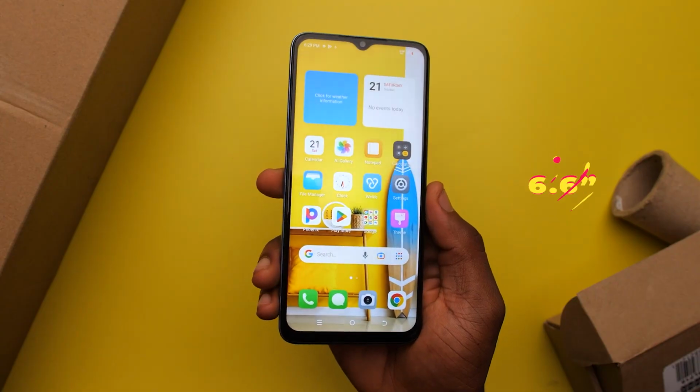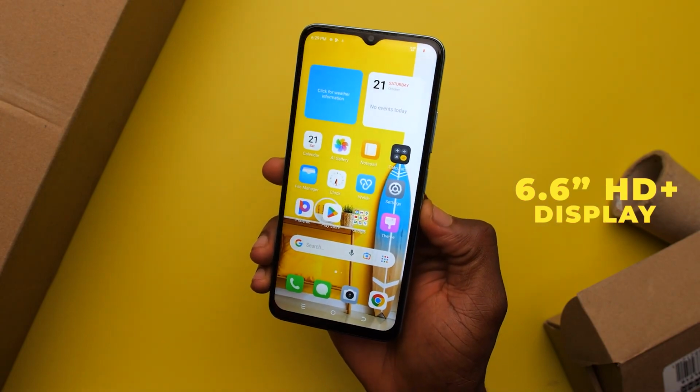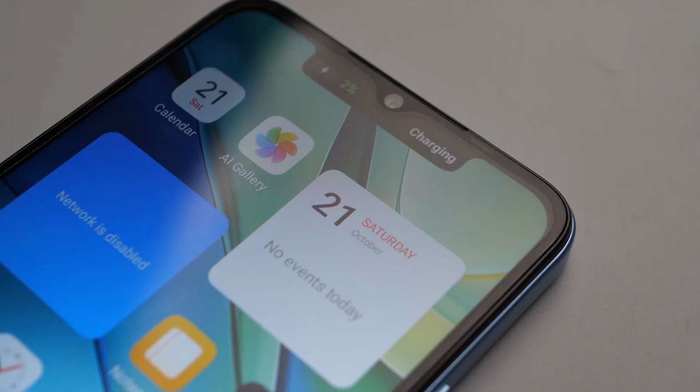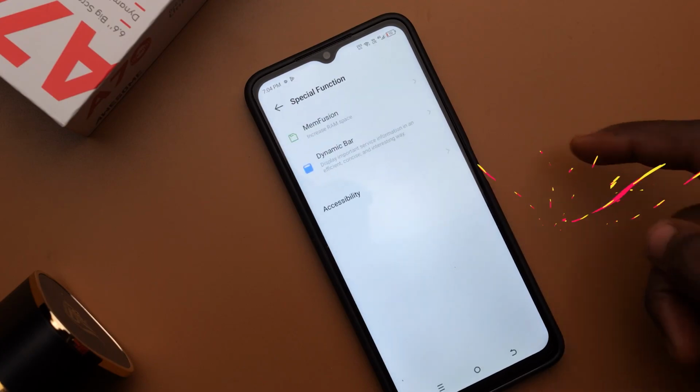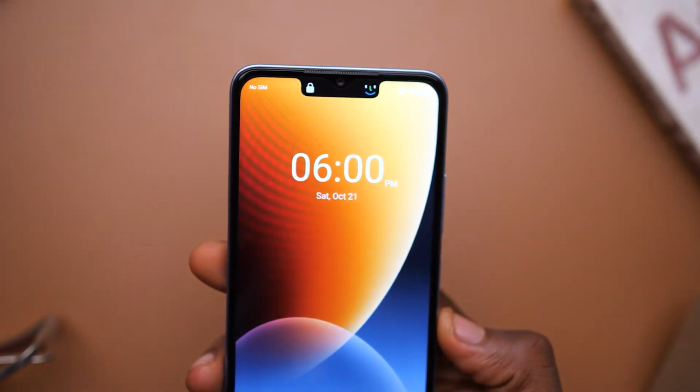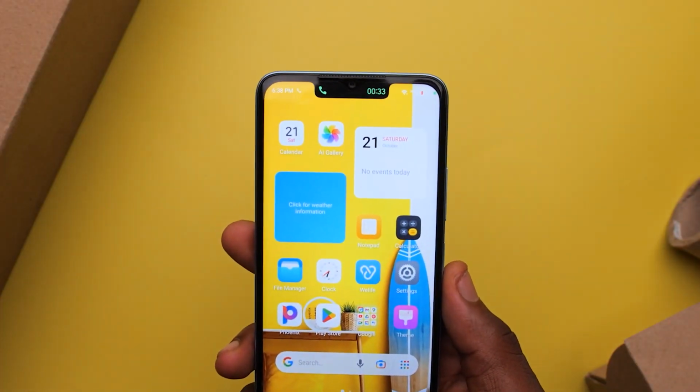The front of the phone has a 6.6-inch HD Plus display with a resolution of 720 by 1612 pixels. The display has a 120 Hz touch sampling rate and a maximum brightness of 500 nits. It also has a dynamic bar, which is similar to Apple's Dynamic Island, that allows you to access your favorite apps and settings quickly.